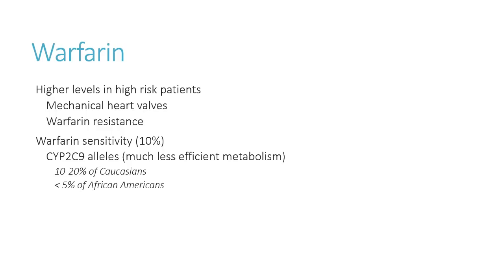Because I have more warfarin around. It's not being metabolized as well. It sticks around for longer. I have more inhibition of vitamin K synthesis of clotting factors. INR should go up at that point. Okay, so it's good to know.